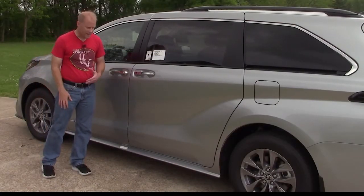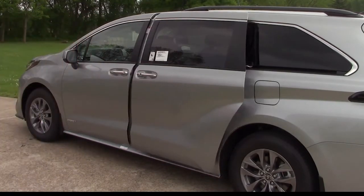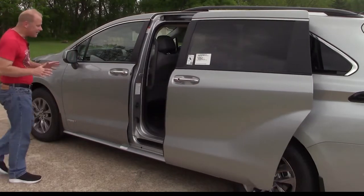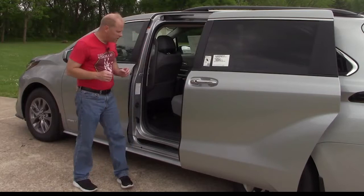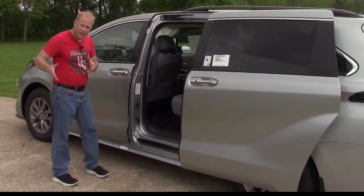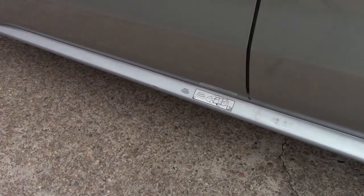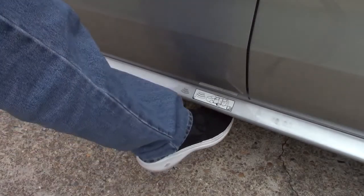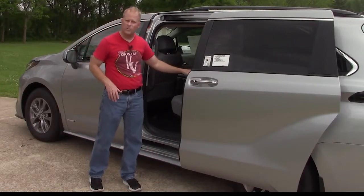But here's the thing, if you have the remote on your person, you definitely want to get your foot under the door sill quite a bit. I had to practice that a few times to get it right myself, but practice definitely helps. You want to get your foot pretty far underneath there. I tried to give you a good screenshot of exactly what that looks like, but that's pretty much the simplest way to show it. Now, what about the middle row seats?